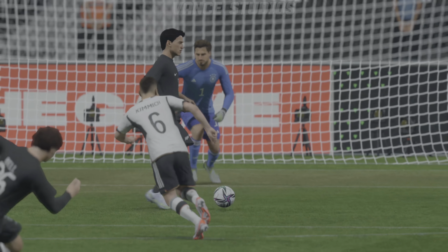Hoffman, and it's on now. Well, not the easiest of saves, but you'd expect him to probably stop that. And it's been cut out. There's the turnover. Jonas Hoffman. What a chance! And another goal! It seemed all over before, but there's another to really seal it.